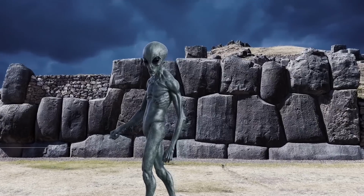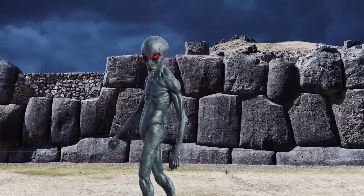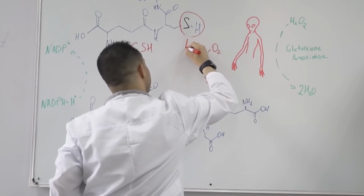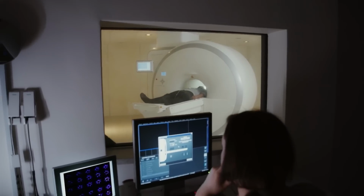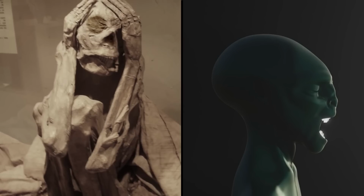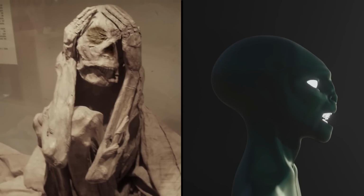Whatever this thing was when it was alive, the doctor says it either came from outer space or was some kind of cyborg. However, the doctor is already something of a pariah in the scientific community. He became a world-renowned joke in 2008 when he claimed to the world that he made a camera that could photograph the human soul. Either this guy's a genius and aliens exist, or his imagination just runs wild.